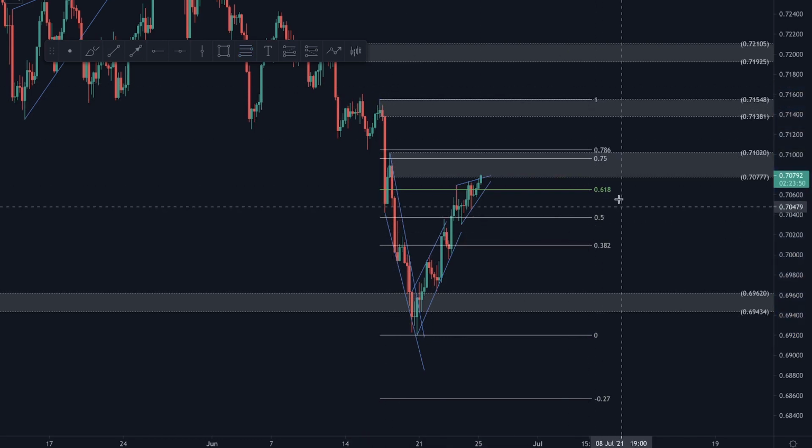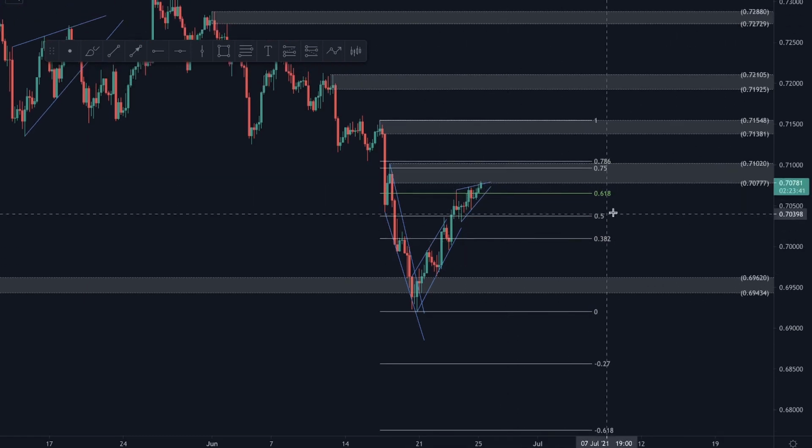What you can then see is that we are situated, and we did react to that 618. However, we decided to move a little bit higher just to tap in towards that area of supply. So we could start seeing some more downside from here. Wouldn't be surprised if we do. However, once again, very dependent on what the DXY wants to do next.